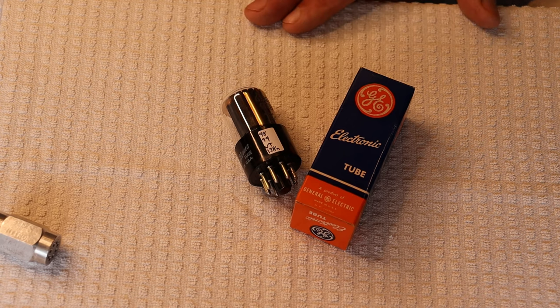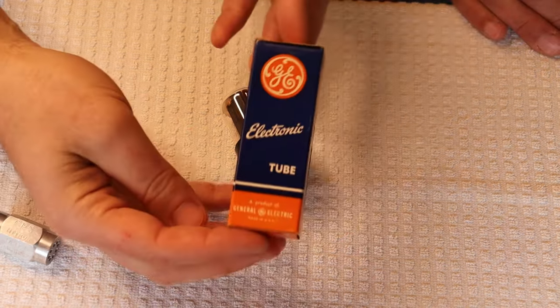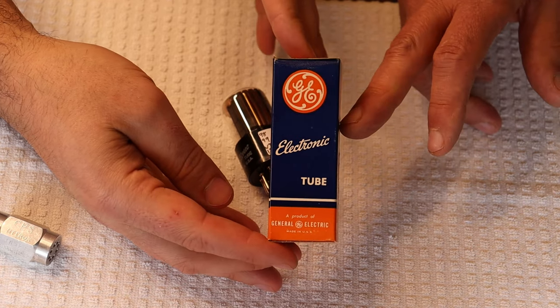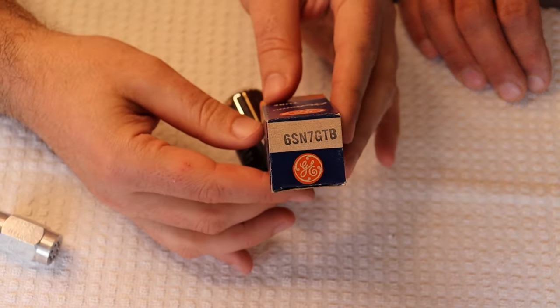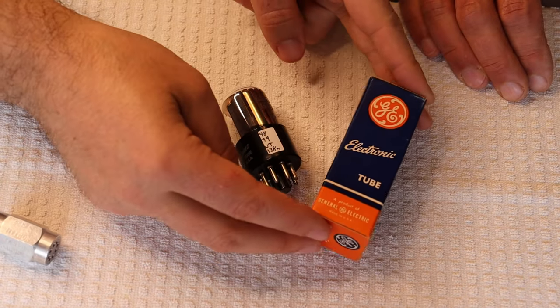Yeah, and we've been lucky. We found a bunch of new old stock ones in these beautiful boxes. I mean, look at the definition on the color here. When you see the blue G box, you know you've got an earlier type. And it's not faded at all. It's nice and bright. It's beautiful looking. It's nice to find them in boxes like this.